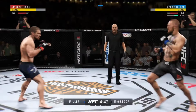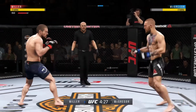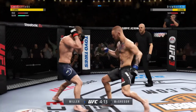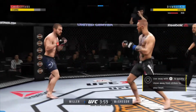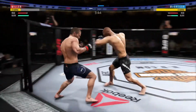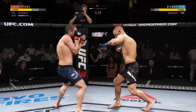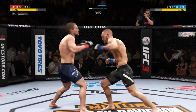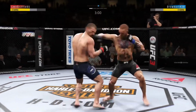Hurt. Joe, that is one well-timed overhand there by McGregor. Slips the punch. Nice punch there by Miller. Lands a beautiful elbow there. Defense is holding up. And he's looking for that left. Trying to land. Oh, he tagged him.